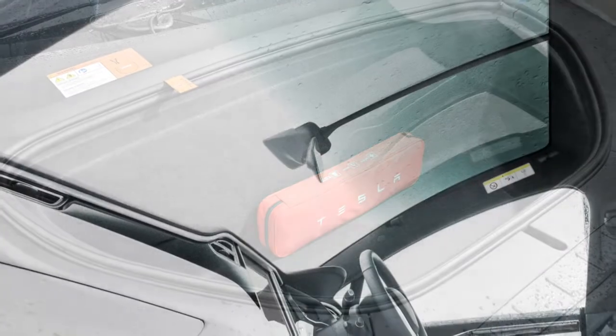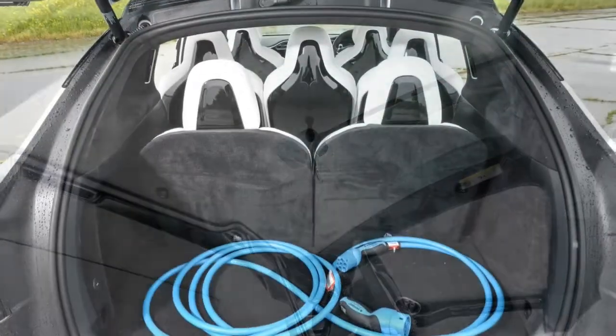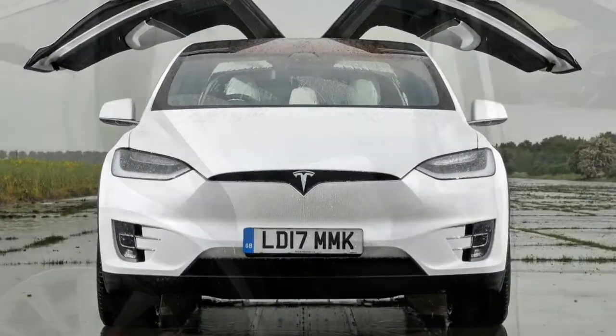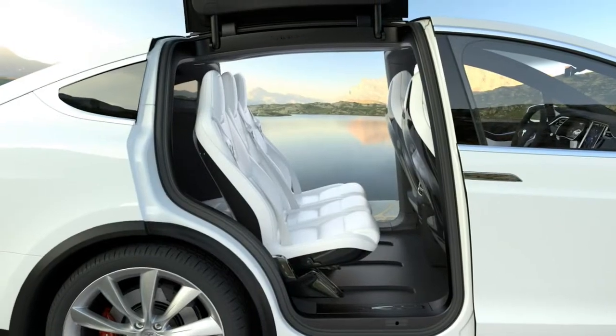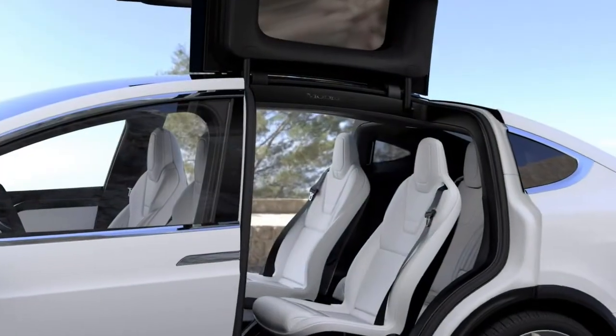Quartet of versions. Four versions of the Model X can be found, named 75D, 90D, 100D and P100D. The higher the number, the higher the performance and the longer the driving range. See the performance section for a full explanation.